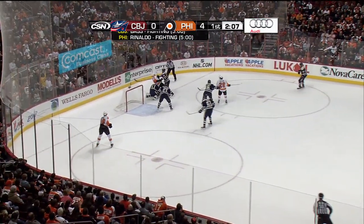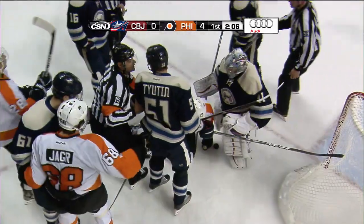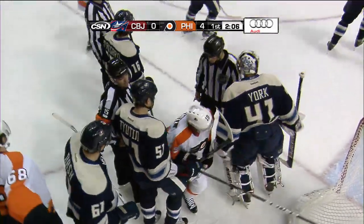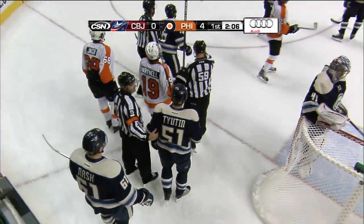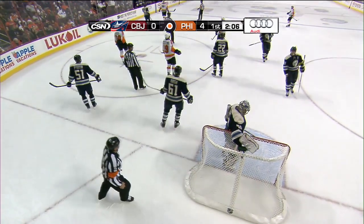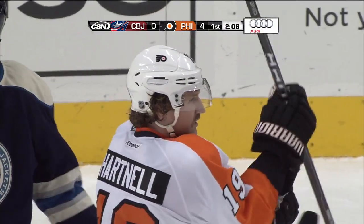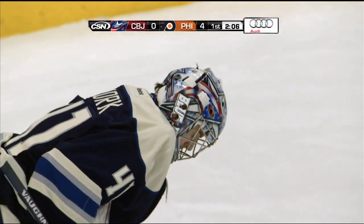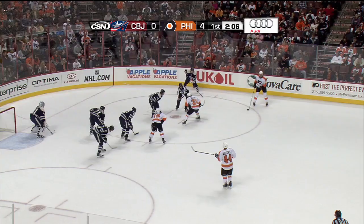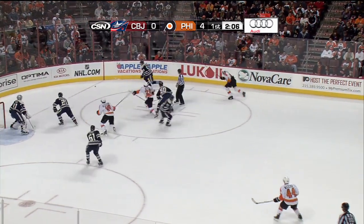Point shot, and the save made by Allen York as he had to deal with some confusion in front. That's the kind of confusion that Peter Laviolette likes to see from Scott Hartnell, trying to make life difficult for enemy goaltenders. Yeah, nice job again by Hartnell, trying to get in the face of the goaltender, especially a young goaltender that's a big guy, 6'4" in between the pipes there, so there's some good size on the Columbus netminder, and Scott Hartnell was trying to impair his vision.